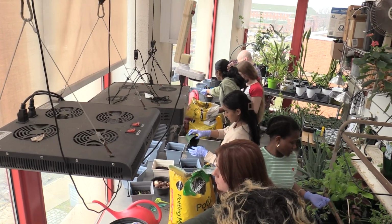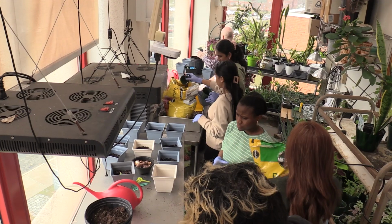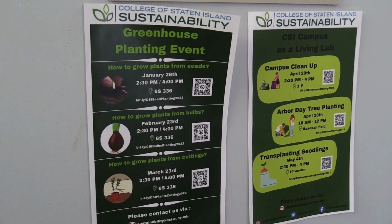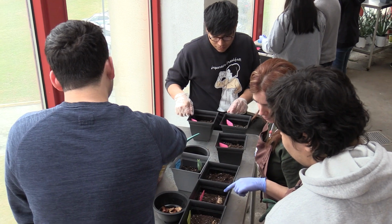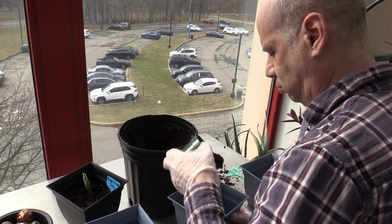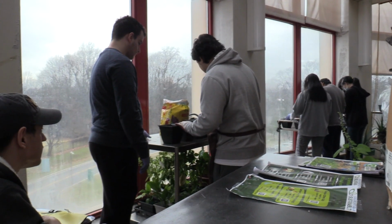College of Staten Island's Office of Sustainable Community Planning celebrated their second major event of the spring semester last week, part of their Greenhouse Learning Lab series, Learning How to Grow Plants from Bulbs. The 90-minute exercise featured over a dozen students learning firsthand from fellow student mentors in the club on proper techniques and best practices, all designed to educate on the value of a sustainable environment.